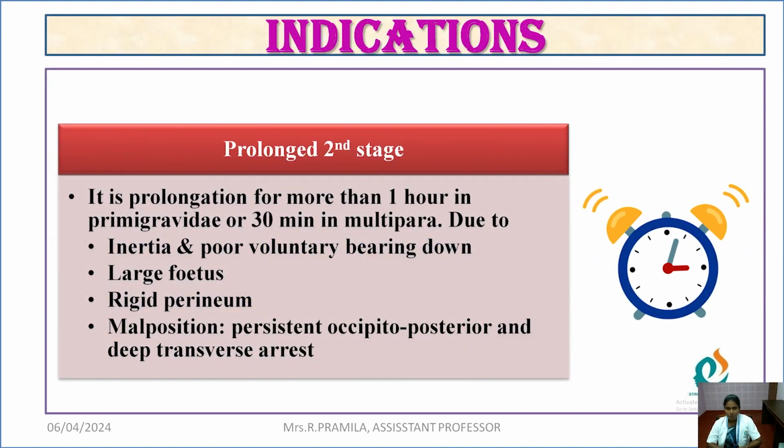So an indication for forceps delivery is prolonged second stage of labor. Here, what is the second stage of labor? It begins with full cervical dilatation, that measures about 10 centimeters, and then ends with delivery of the baby. The duration for primi, that is the first delivery the mother is undergoing, is 2 hours. And for multi, that is the mother has already given one birth, 30 minutes.